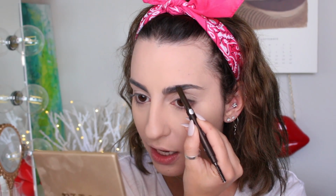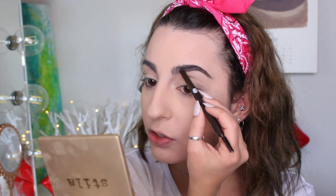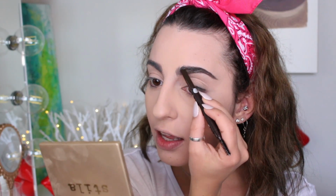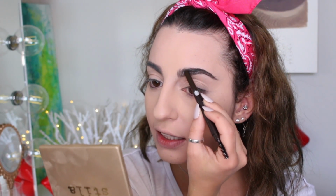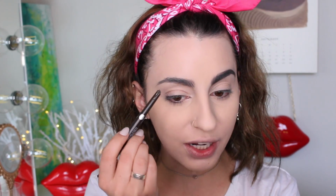I'm just gonna go ahead and fill in my brows. I'm gonna try to go lightly because ooh, this color is gonna be pretty dark. It's a really nice pencil though. It's very creamy and it applies very easily. I'm just trying really hard to go super light-handed because hello, look at this brow already. Yikes. So this is one bold eyebrow done, and I'm gonna do the other side really quickly.